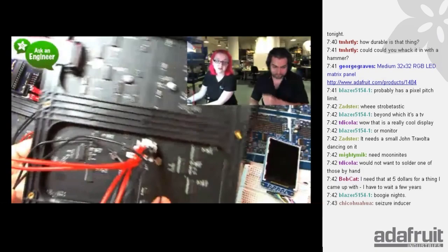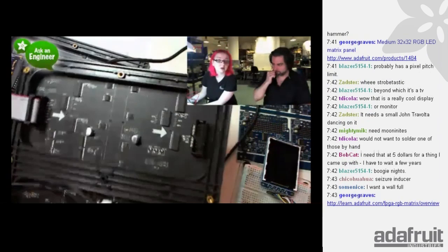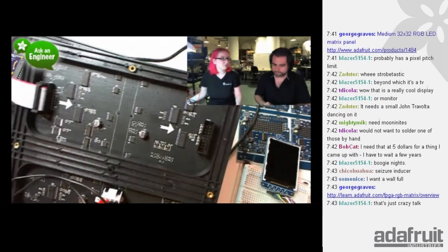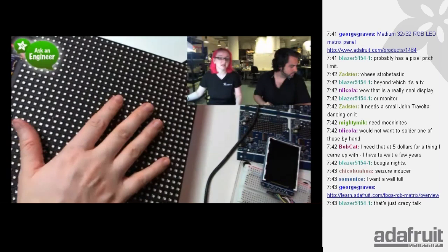But again, we have Arduino code ready. And some people have written code for the Propeller. We have some FPGA example code, I think, also somebody wrote for the DE0 Nano. So if you want to play with these, you can do it with a microcontroller. Just you can't control more than like one panel at a time. If you have an FPGA, you could do multiple panels.